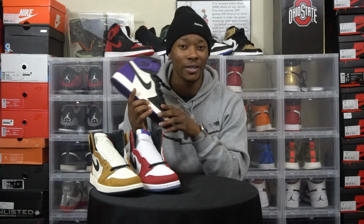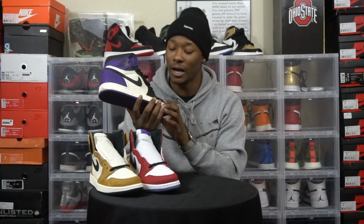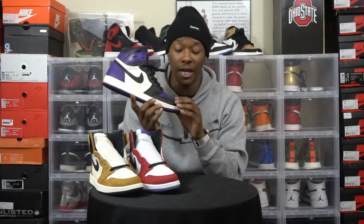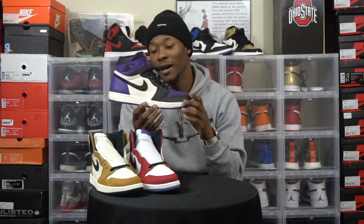Something that I can wear with my new LeBron gear, since my boy is a Laker now. Which is still weird. If you are looking to buy these shoes, there are a lot of fakes floating around right now, so just be aware, be educated on what you're buying. Be careful, even if it's a YouTuber. Be careful who you're buying your shoes from. But Court Purple coming in at number 3.